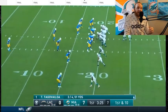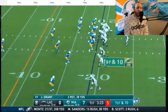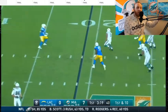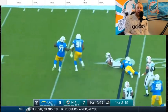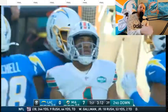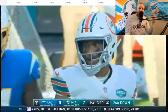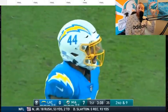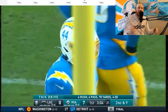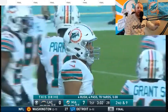All right, 1st and 10 in the red zone. How is Tua going to look in the red zone? We just saw Jameis Winston not be good in the red zone. Tua trying to buy time, trying to step up in the pocket. This is where we see he's not as quick and agile, not that kind of agility that Kyler Murray has. So his speed, his legs, it's good, but it's not his number one weapon.